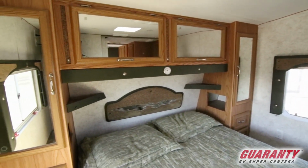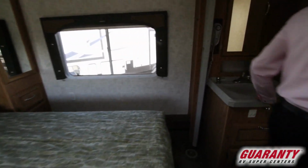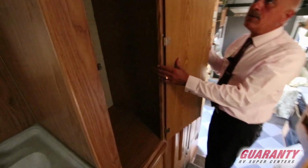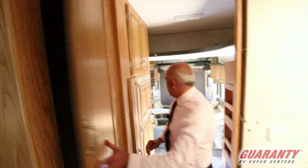The sink is outside, as you can see over here. So that's one thing you gotta look at. A big closet in here also. They try to utilize all space available.